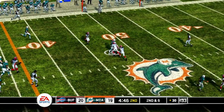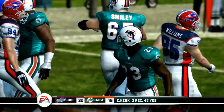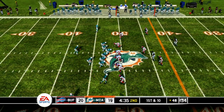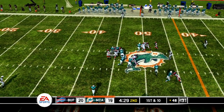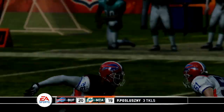Passes the ball, makes the catch, cuts back, and he's dropped. Yeah, the defense came with pressure, but they couldn't quite get to the quarterback, and they paid a price. He got it out of there, picked up a nice gain. And the snap goes right to the back. Runs over a tackler. He's hammered in the backfield.